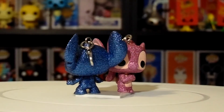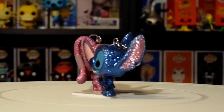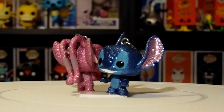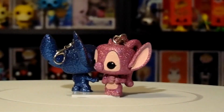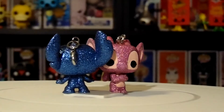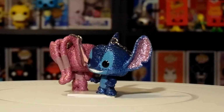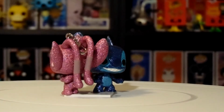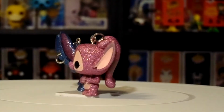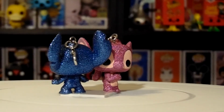I think this set is super cute. I really love the color combination. I love how Stitch's inner ear matches Angel's outer glitter color. It's really nice, and I think it fits well. I love how, when it comes to these two Diamond Pocket Pops, they pretty much diamond the entire figure. And on the Angel figure, they diamond her hair tentacles in a two-tone color, which is really cool, because it adds more of an effect to the pop.